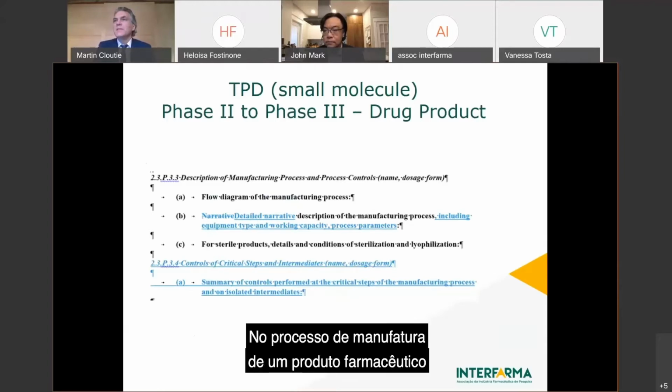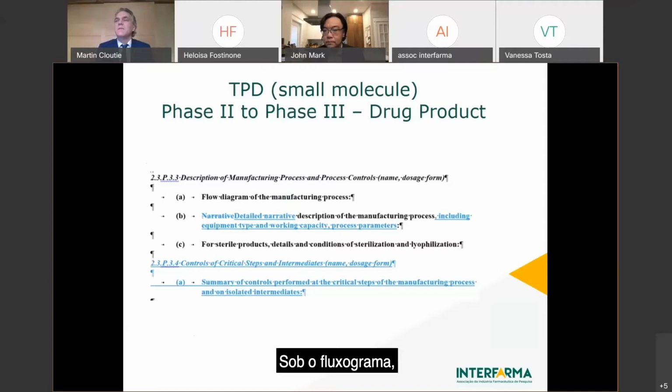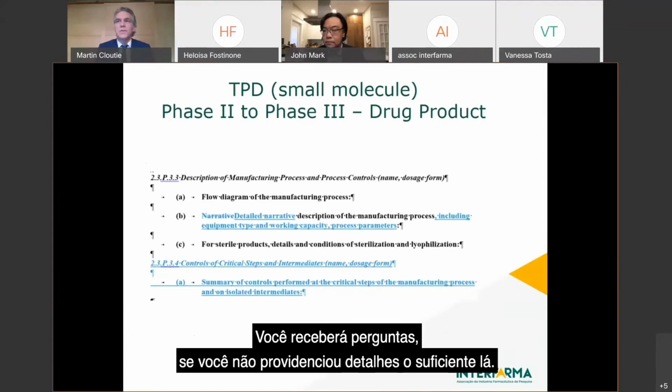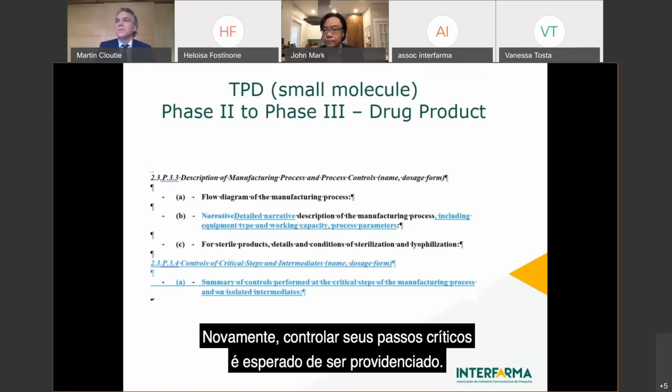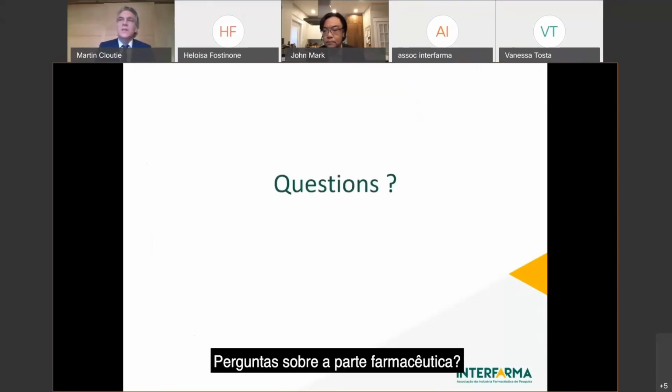In the manufacturing process of the drug product, again, similar to the drug substance, what we've seen, the flow diagram, and under the flow diagram, the detailed narrative. So I think here, equipment type, working capacity, the parameters. You'll get questions if you haven't provided enough details there. And again, control of your critical steps is expected to be provided. And then, questions? This is for the pharma.